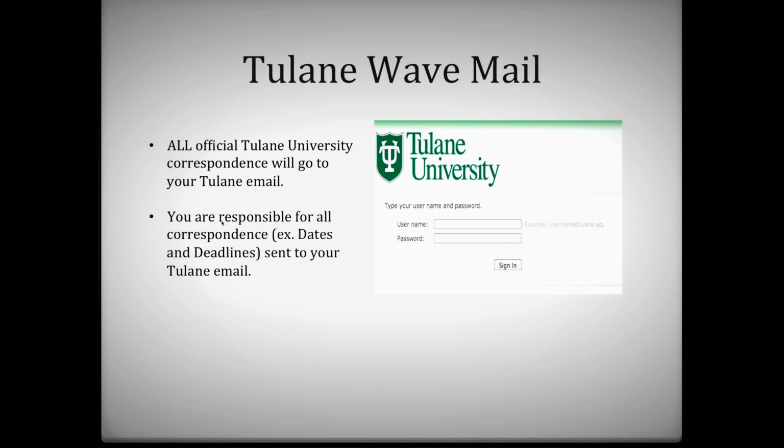Another thing you will utilize often at Tulane is your Tulane Wave Mail account. This is your email account that you'll have for all 4 years of your time at Tulane. It's your official Tulane University account, so all official correspondence will go to this Tulane email. It's crucial to check it all the time, check it daily if you can.